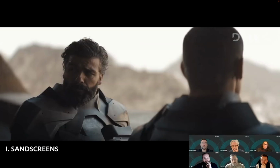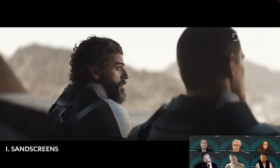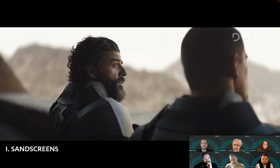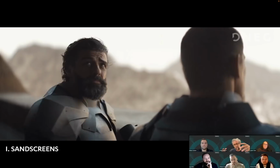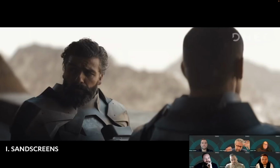So here, and also for the interactive light, as you can see on Leto and on his face and on his suit, we're actually getting a reflection of the sand screen on him. The idea being that they are looking out into the open desert, so that you want to convey that this bright hot brown light is actually coming into the scene.